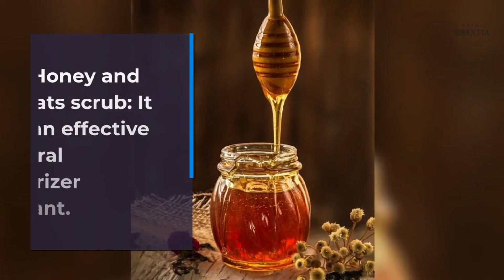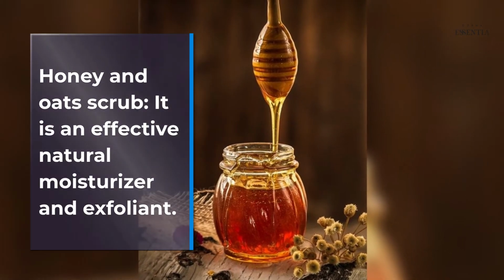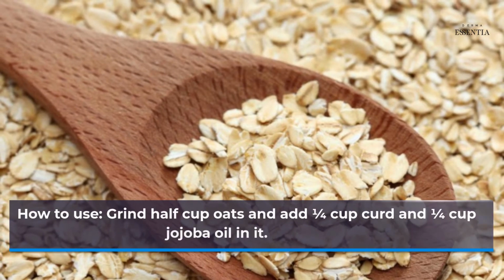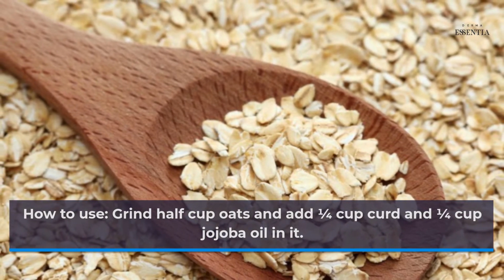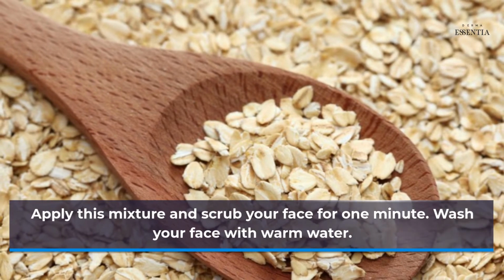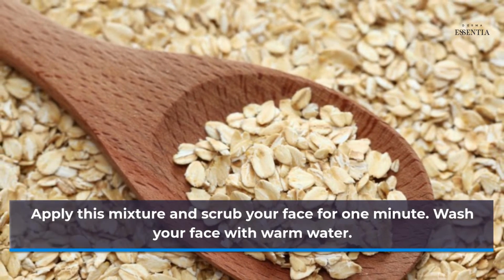Honey and oats scrub. It is an effective natural moisturizer and exfoliant. How to use. Grind half cup oats and add 1/4 cup curd and 1/4 cup jojoba oil in it. Apply this mixture and scrub your face for 1 minute. Wash your face with warm water.